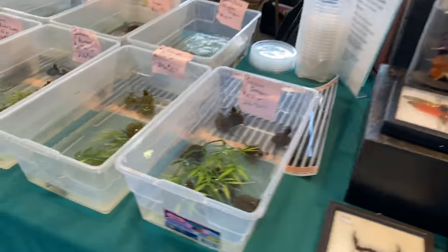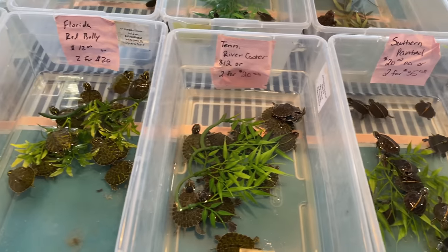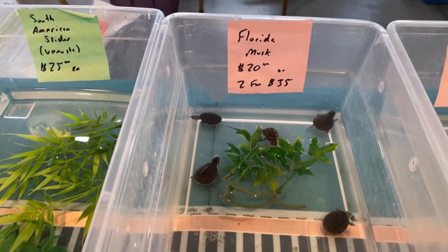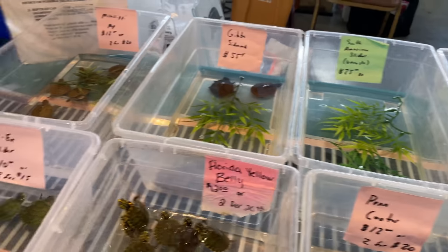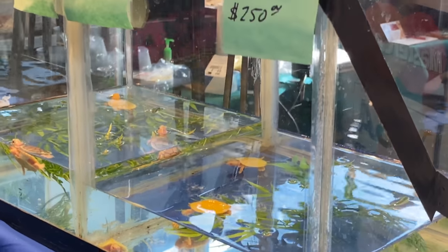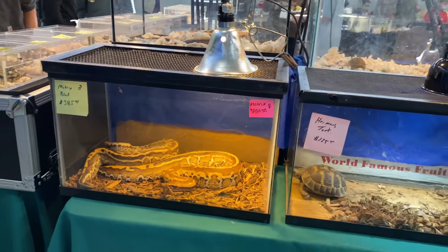Kind of cool. They got some turtles. Southern painted turtles. Some tiny, tiny little turtles. Florida musk turtles. Little ones. Red ear sliders. They got some albino. Snow albino sliders. Get some blood pythons.